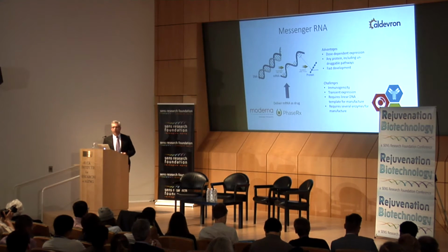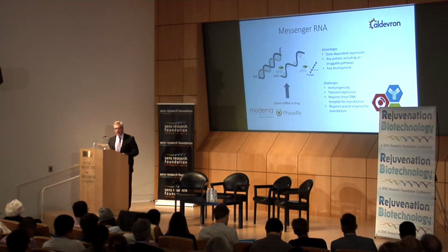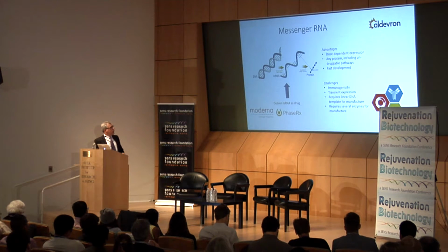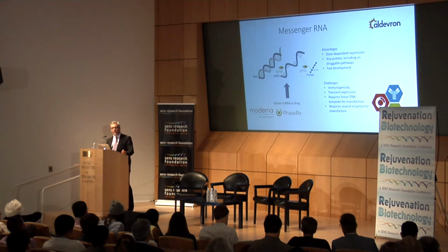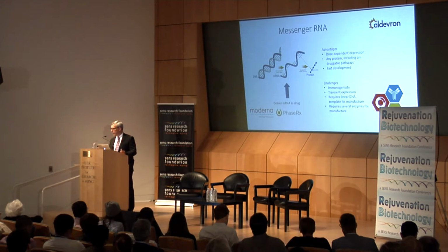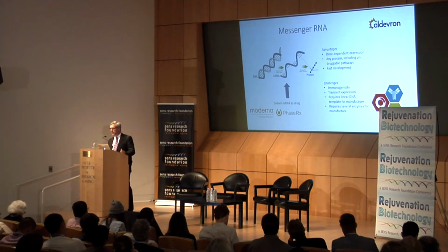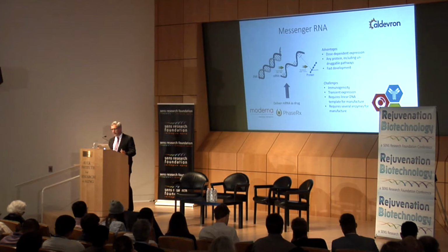Another area is messenger RNA, which has gotten a lot of press recently with companies like Moderna and PhaseRx. Basically, in the process of transcribing DNA into mRNA and then translation into protein, let's say, okay, we'll use mRNA as the drug here. And the advantage here is you get dose-dependent expression. There are previously undruggable pathways that you can approach with this method, and very fast development. So one of the strategies of these companies is to be able to create these new therapies and get them to the clinic and then commercialize them very quickly.